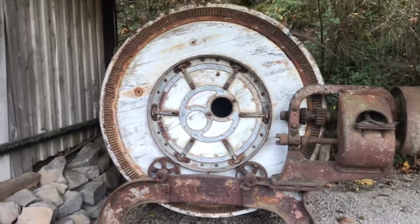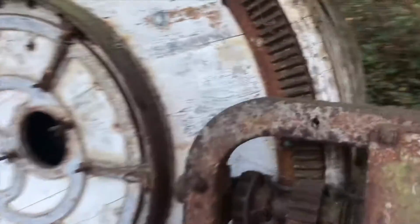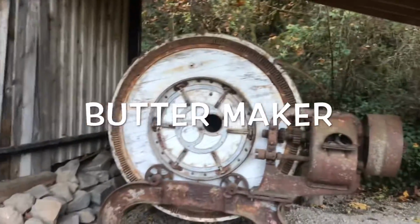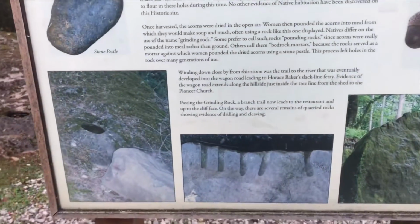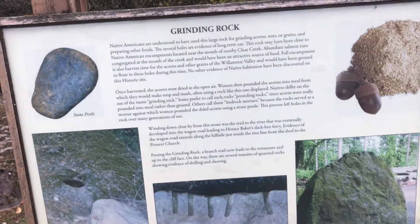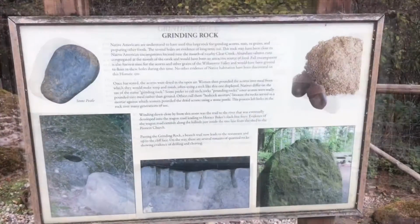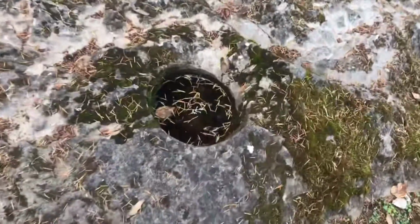Check out this thing. Looks like they got a large gear and it turns. What is this thing? Oh, grinding rock. So this is one of their grinding rocks right over here. Let's check it out. Wow. It's pretty cool. It's really symmetrical.